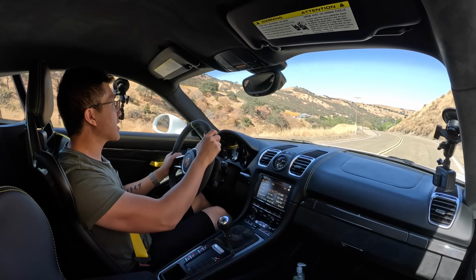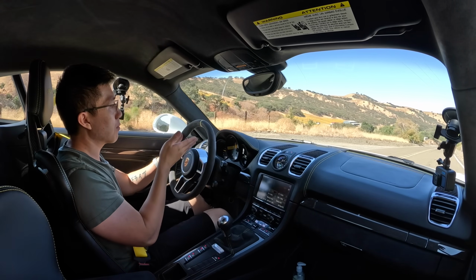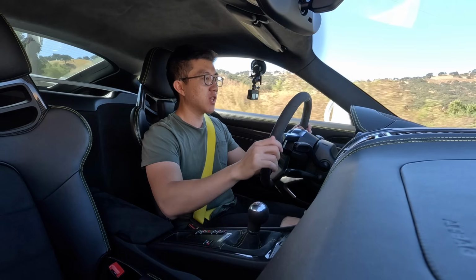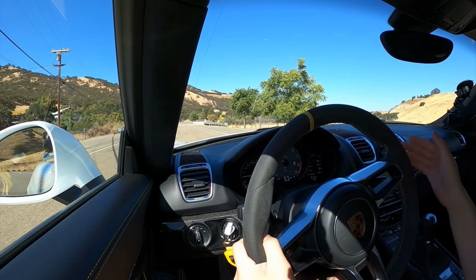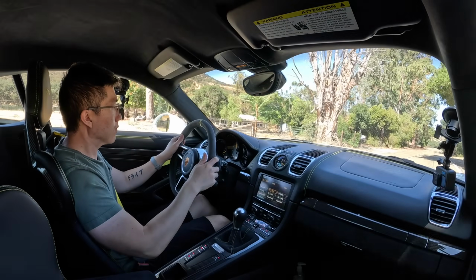There's even less squeaks and rattles from the interior. It actually feels like it's built better. Again, much lower mileage than that GTS we drove, but wow. The GT4 is the gold standard six-figure pure driver's car for a reason. It has been ever since it was released.